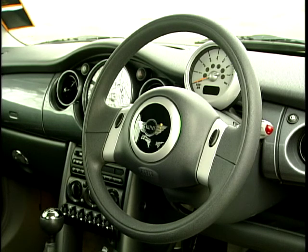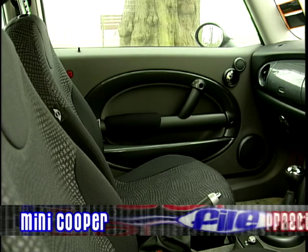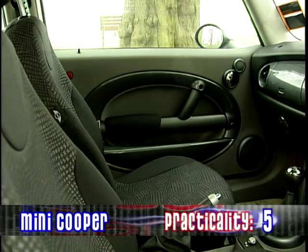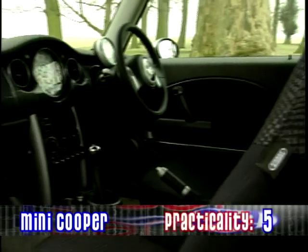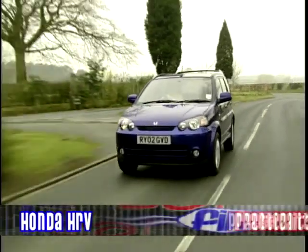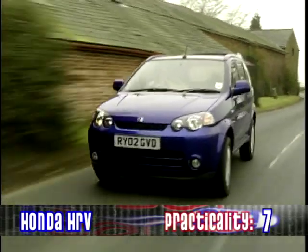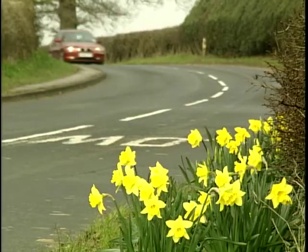Although it looks quite big, the car's actual dimensions mean that it is only just bigger than a VW Lupo, so rear legroom is pretty much non-existent. Not surprisingly, the HRV is the clear winner here. Not only does it have two extra doors, more legroom and a decent-sized boot, but it also feels very airy. Second place goes to the 3 Series.